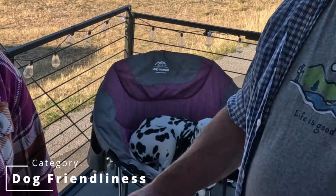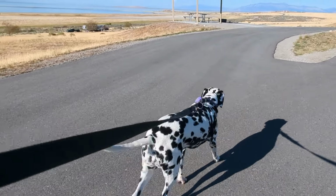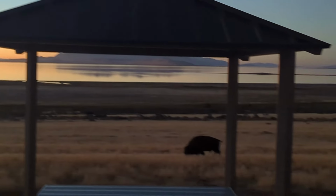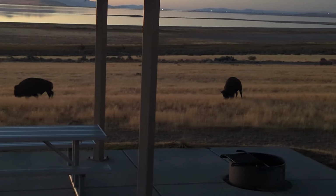Dog friendliness. They do allow dogs in this park, as you can see with Kayla here in the background, and it is dog friendly. However, there is no dog pickup stations or trash cans located anywhere in the park. And you do need to make sure that you're careful with the wildlife, because the bison roam all over the park at night. All over. And they're very hard to see at night, even with a headlamp. So watch out for those green eyes and make sure that you keep your dog on a leash.